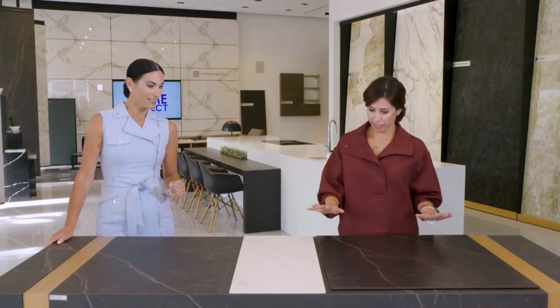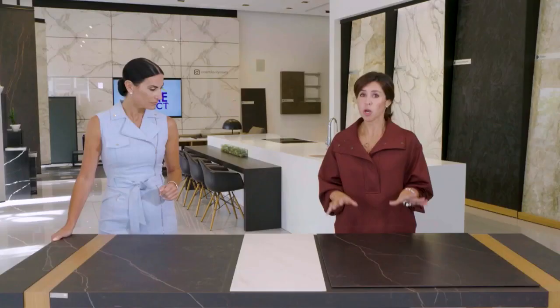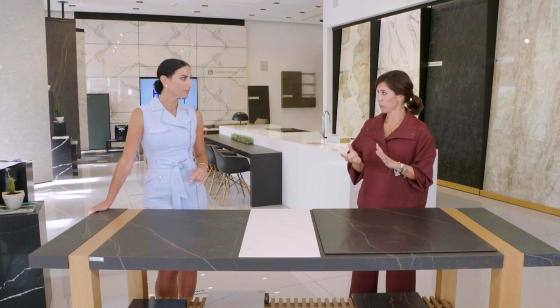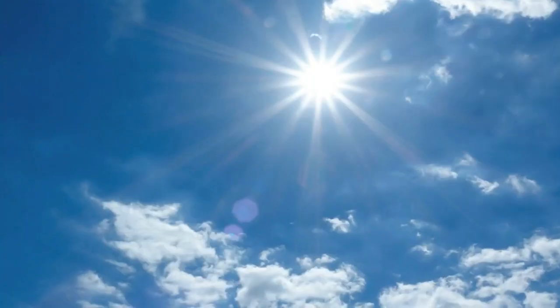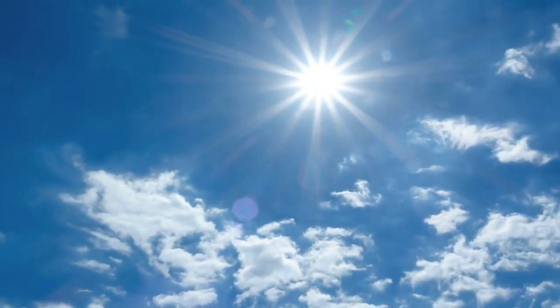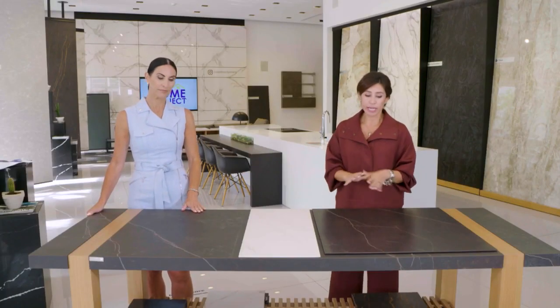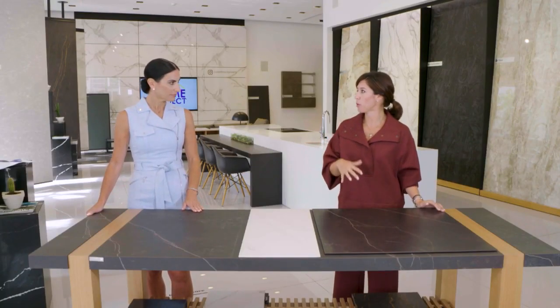So here what we developed is a man-made surface without any resin in the composition. It is important for everybody to understand that you look for a material that will not change the tone of the color, okay? Because UV, we all love the sun, but UV rays could be not good for the surface because it could change the tone of the color. So the whites could get yellowish, and as an example, the blacks could go grayish.